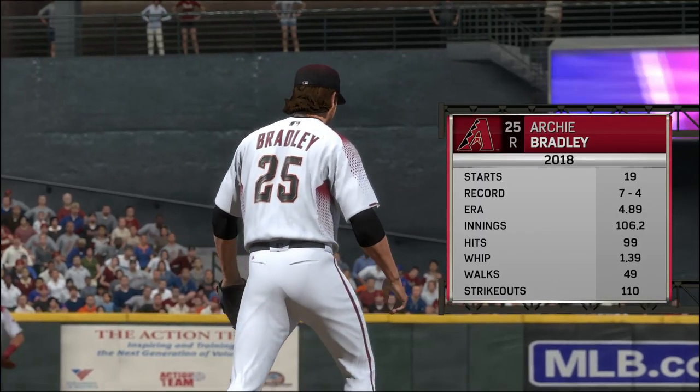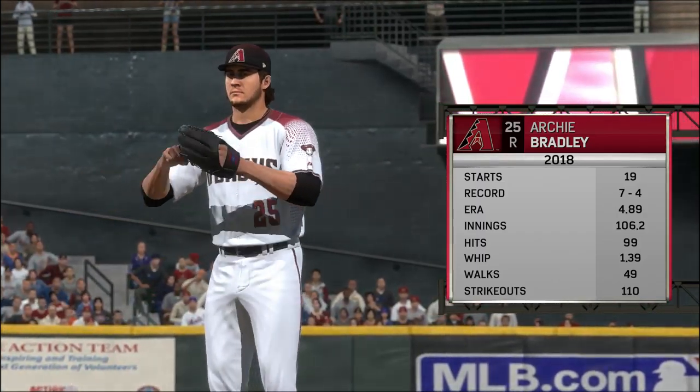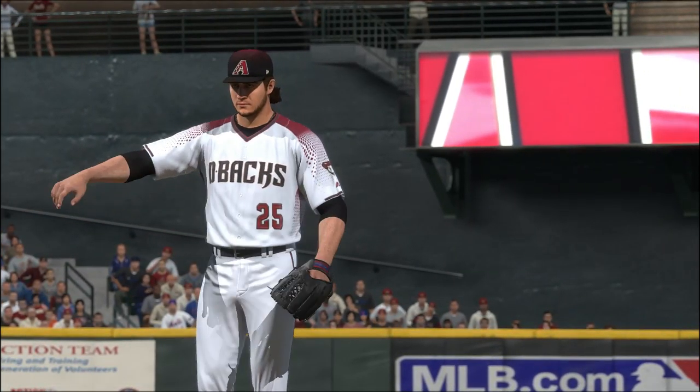We're playing the New York Mets at Chase Field in Phoenix, Arizona. Oh, Yaz, yesterday, man, he was popping the ball up right and left. I'm not sure what's going on with that. Hopefully he can get up there today and straighten some of these things out. So we got Archie Bradley on the mound. His ERA stinks. His record's not too bad, 7-4. Let's go.